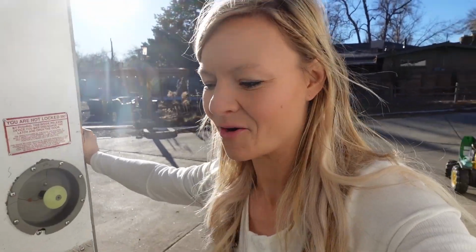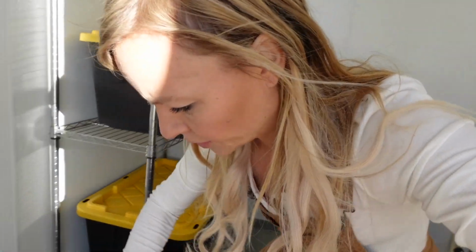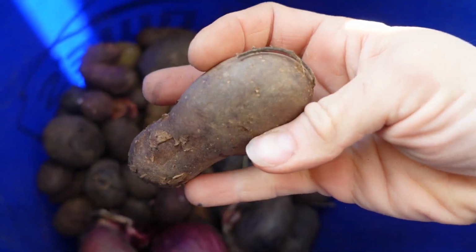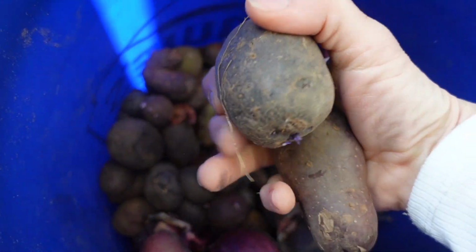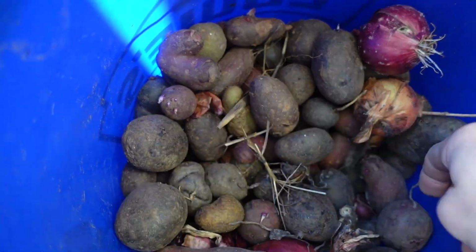Pop into the cooler, see if the potatoes are still good. So really would love to get a root cellar dug out, but we don't have one yet. So for now, we've been storing our potatoes in our walk-in cooler because it holds the right temperature. These potatoes still look good, so we're gonna do a veggie soup for dinner. Let's grab some potatoes.